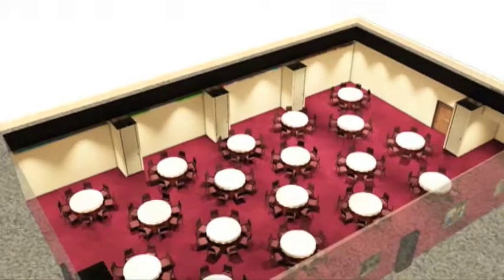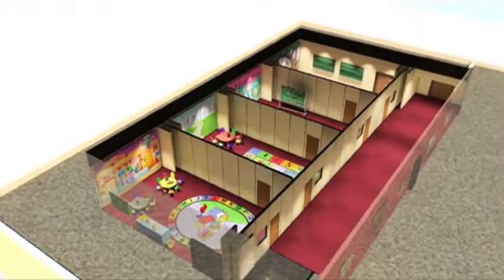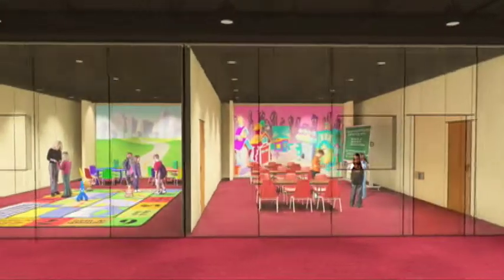This 5,000 square foot space will divide into several themed classrooms so that our children will have their own place to grow and come to know Jesus as Lord.